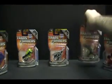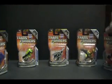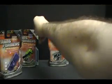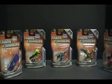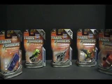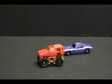But I figure I'd break this into kind of a 2-parter for you. We'll take a moment and get the Autobots out of their pack first, and then we'll do part 2 and take a look at the Decepticons. So I'll tell you what, everybody, stick around. We'll pop the Autobots out of the pack, take a look, and have some fun. Be right back. Alright, everybody, we're back, and we've got the 2 Autobots out of their pack.